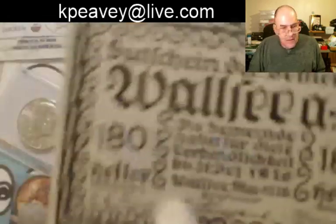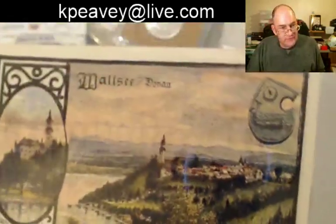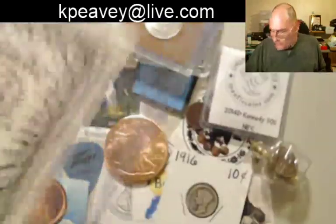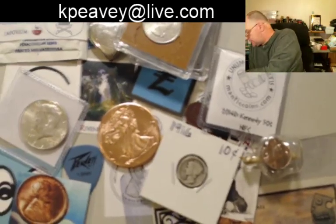Burgermeister. There. Old script from 100 years ago, just about. And he puts them in these wonderful holders, and they're nice and stiff. There's a scenery. It looks like a postcard, but it's actually cash. Well, we're going to put that right in. Real slick. Because I don't do a thing with currency. We're going to have to go out a little bit.